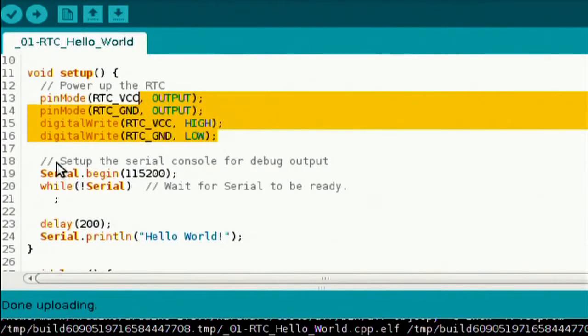Then the next thing we want to do is set up the serial console for debugging output so that we can see what's going on in my code. The actual final product isn't going to use this, but it's helpful for our development process while we're writing the code and figuring out what it's doing. It gives you visibility into what's actually happening. Exactly. So we're going to set up the serial port at that baud rate, 115200, and then we're going to wait for the serial port to initialize. And then once the serial port is initialized, we will delay by 1/5 of a second because we're going to print out hello world, which is just a way of letting you know that we've got connectivity, things are working, we have booted up, we're ready to go.